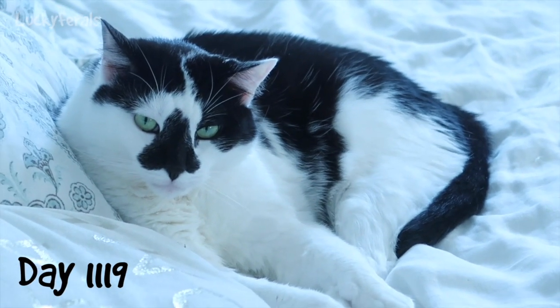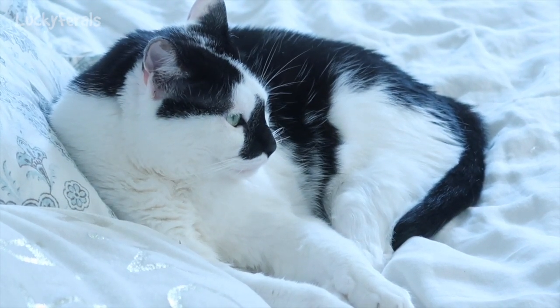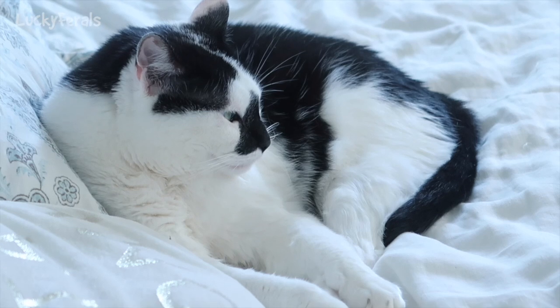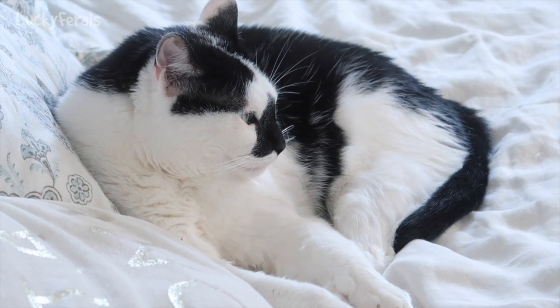It's 4 p.m. Today's the kind of day that just flew by so fast. I can't believe it's already 4 p.m. And here's Splash. He's laying on the bed. He's so comfortable. And let me show you who's laying on the bed with him.